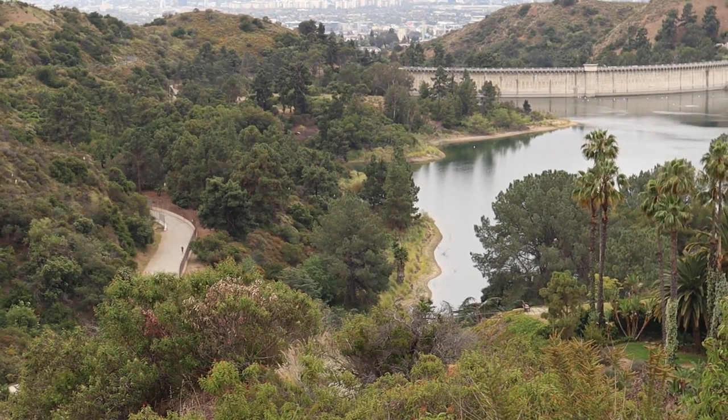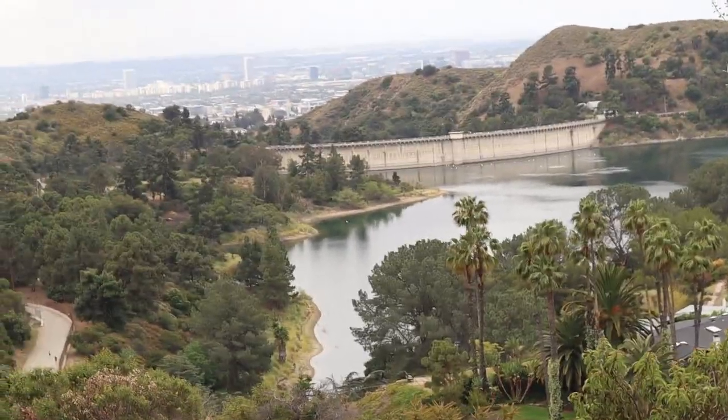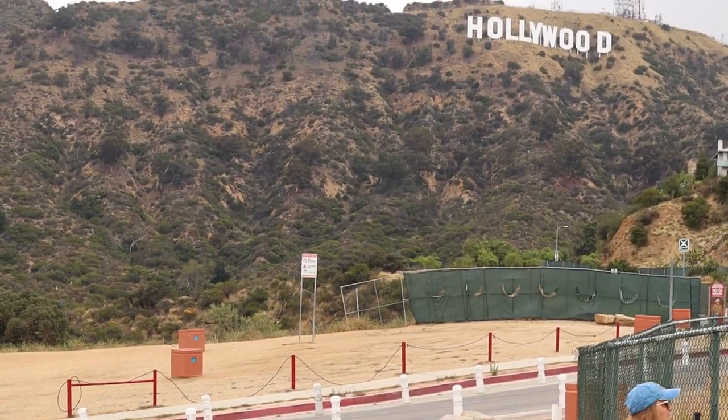I know that it'll sound strange to many people, but we see the Hollywood sign from a distance on a regular basis, but we don't go to visit it. We're doing something very touristy, and it's a lot of fun for us today.